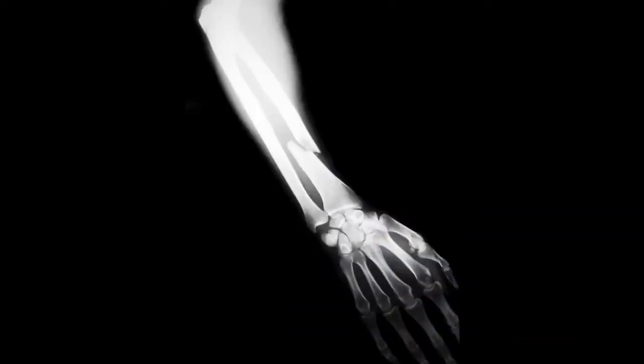As a result, the two-dimensional images formed by the X-rays are quite useful in revealing structures within the body and can easily display fractures in bones.